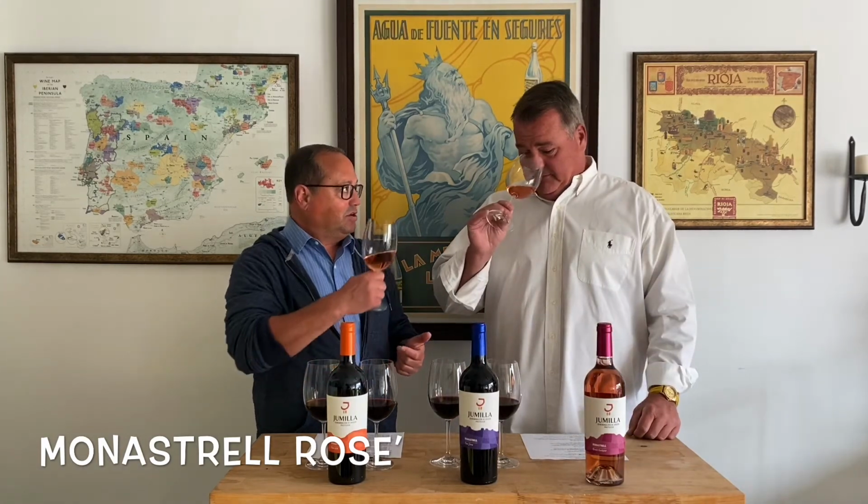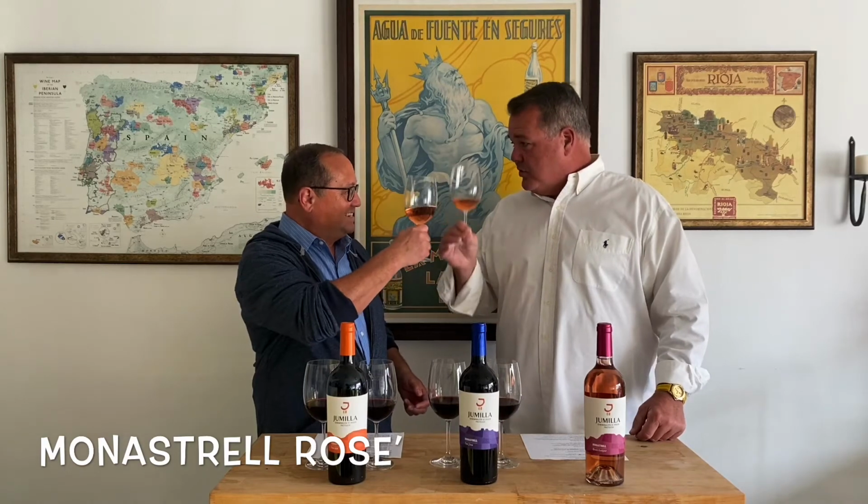Well, let's give this a try. This is a rosé, right? Rosé. So, cheers. Cheers to you. Or salud. Salud. It's a soft color, like a medium blush. This has aromas of candied cherries, maybe some rose petals. Yeah, and raspberry as well, I think. But we toasted. Let's give it a taste.